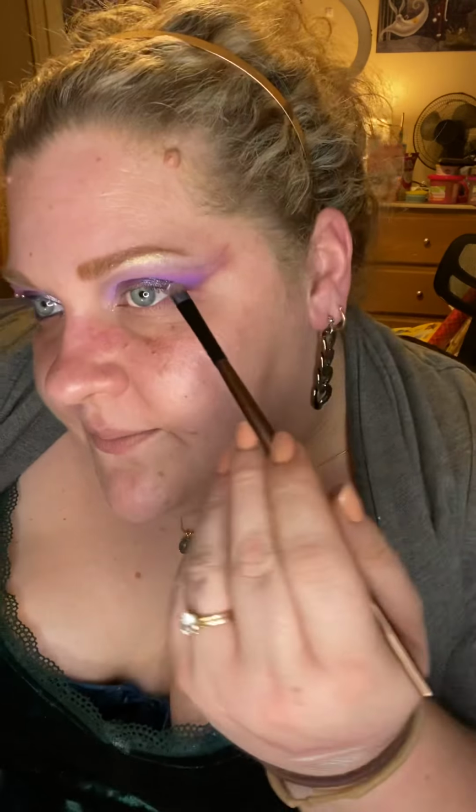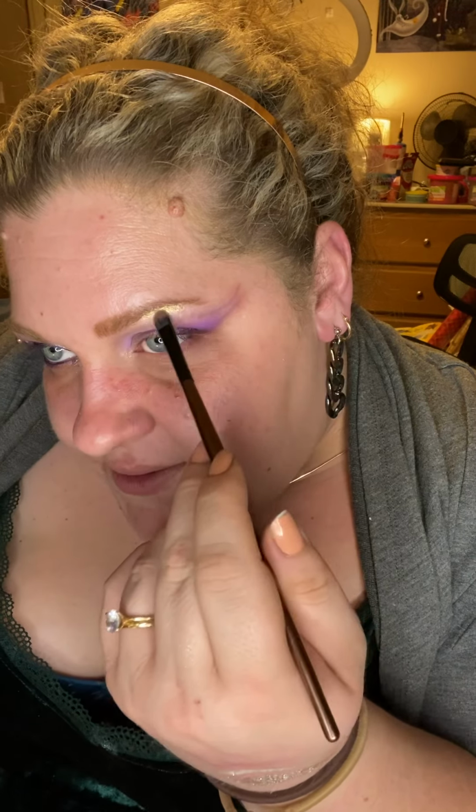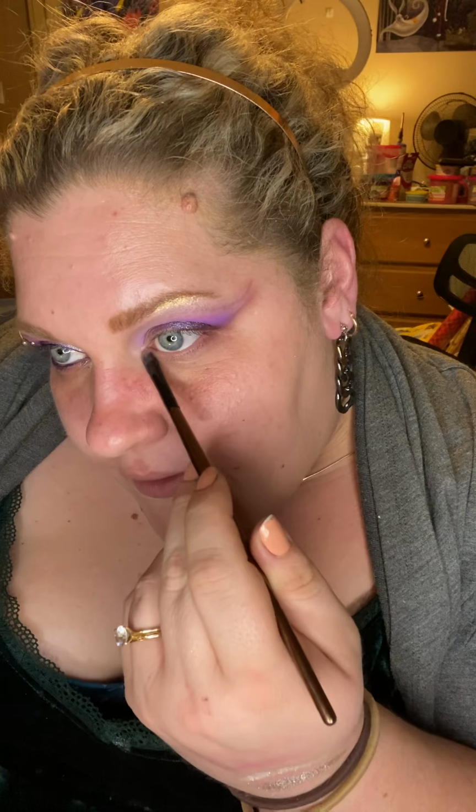And I think even just that little bit made such a big difference. I do need to redo my highlight now, so I'm going to go back in to B1 and just put a little bit more there because you can't have too much shimmer. A little bit more on my inner corner. And I'm very happy with that. I think she's pretty. We're going to do a little bit of a liner situation.